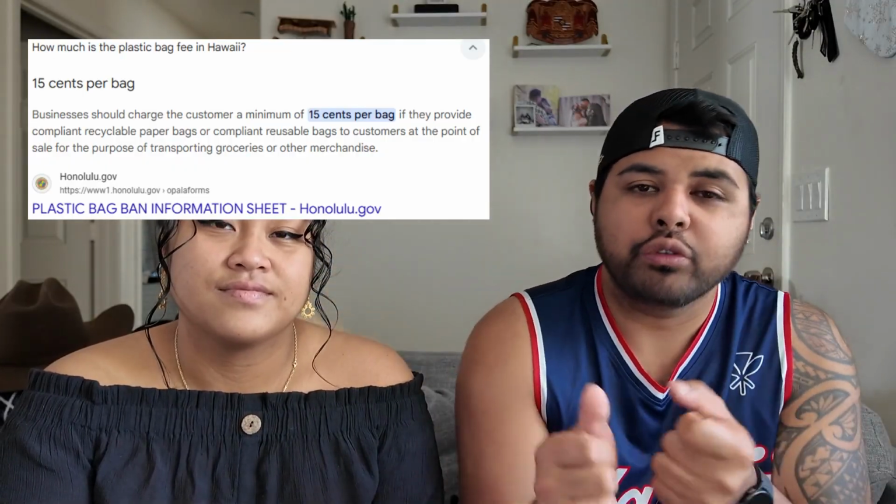I don't know if it's like 10 cents or 20 cents right now, I'm not entirely sure, but I do know that you do get charged per plastic bag. So definitely malama aina, which means to take care of the land and bring your own tote bags.